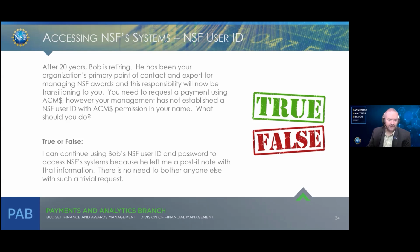I can continue using Bob's NSF user ID and password to access NSF systems because he left me a post-it note with that information written down. There's no need to bother anyone else with such a trivial request at this time.